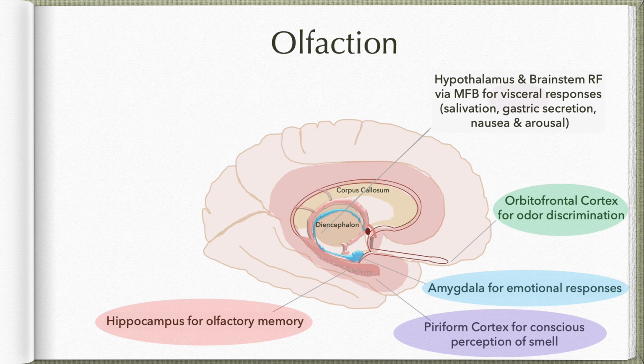And then there is projection to even hypothalamus and brainstem reticular formation. That is via the medial forebrain bundle. Now that is for the visceral responses. With smell, it is associated with either salivation, gastric secretion. Sometimes a foul smell is associated with nausea, or it is associated with arousal, like early morning a whiff of coffee smell always wakes you up. So that is mediated by the projection of this sense of smell to hypothalamus and brainstem reticular formation.